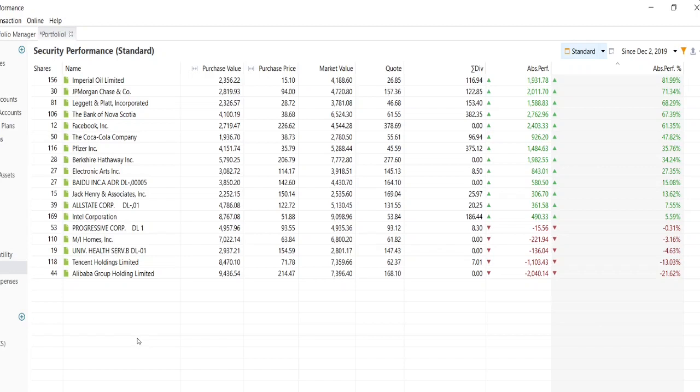Here you see every business in my portfolio, and when we look at the single performance of these stocks, then we see that Imperial Oil is the best performing stock with almost 82% of gains, followed by JP Morgan, Leggett & Platt, Bank of Nova Scotia, and so on. And at the end of the list is Tencent and Alibaba.